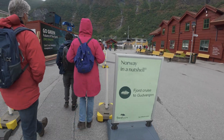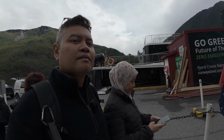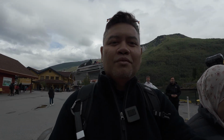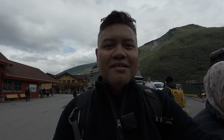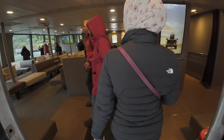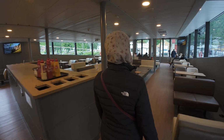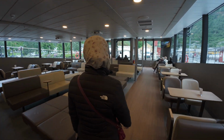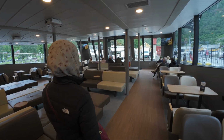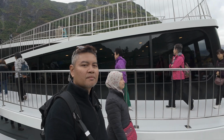Looks exciting. Can't wait to get on board and see the fjords. Go all the way to the top. Go out first. See, the doors are still. It's a big cruise ship.